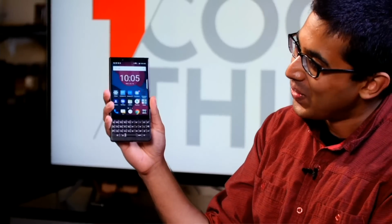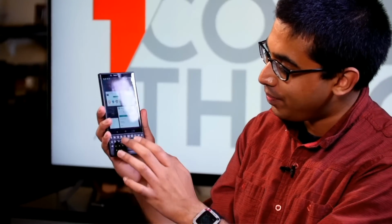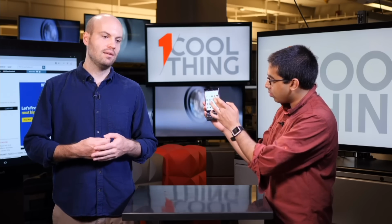But really, the thing is, BlackBerry is all about security and things like that for corporate customers. If you are just a consumer, however, and you want a well-functioning phone, maybe you like a keyboard, how does this function for just everyday smartphone use for consumers?